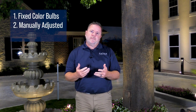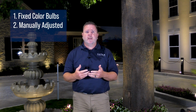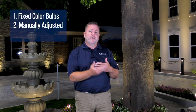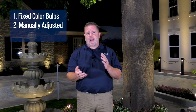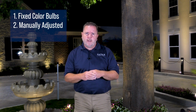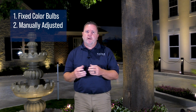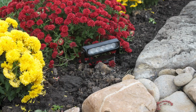The second option are manually adjusted systems. These are very, very similar, almost exactly the same, to the systems that you buy in the major retailers today for interior lighting, where you can select the color temperature either from 2700 or 5000 or anywhere in between. Usually you have 3 to 5 options on each light to be able to choose what color white light you want prior to installation.